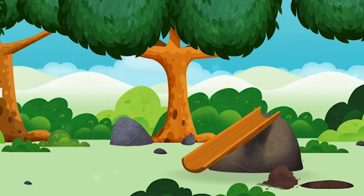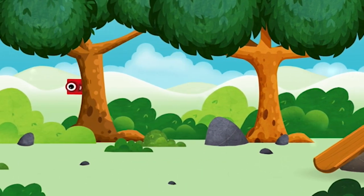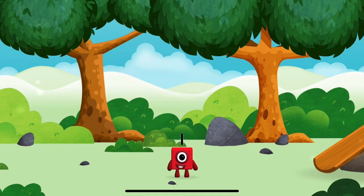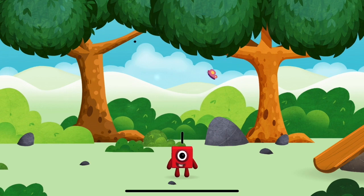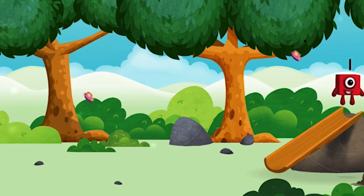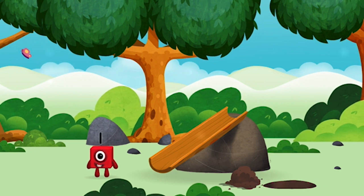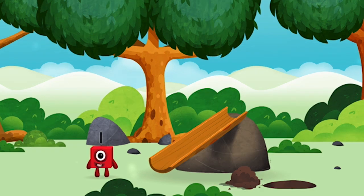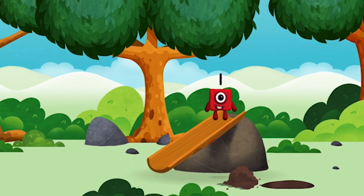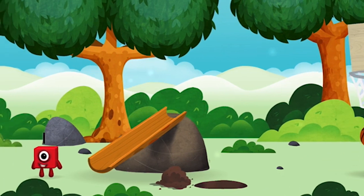Try looking to the left. Which number block is this? I am one. One wonderful world. A basketball.